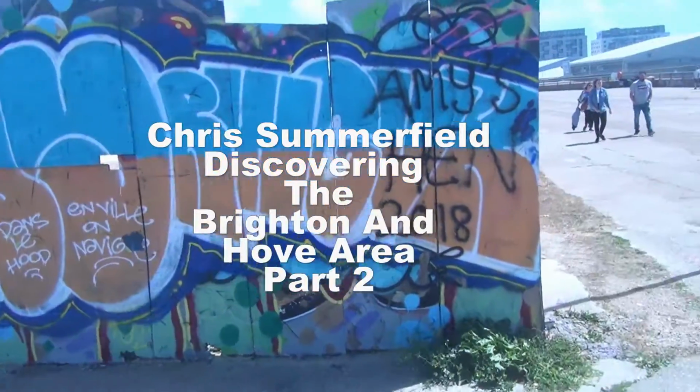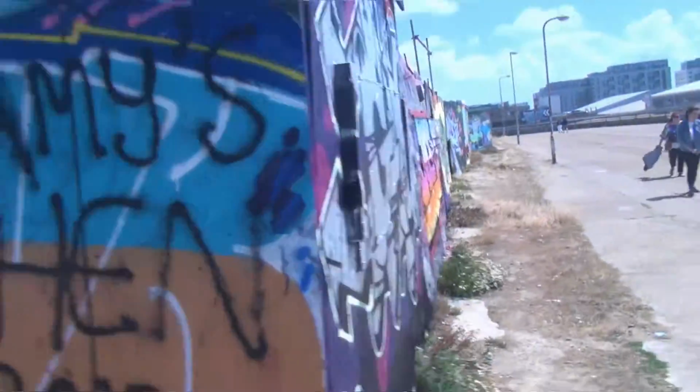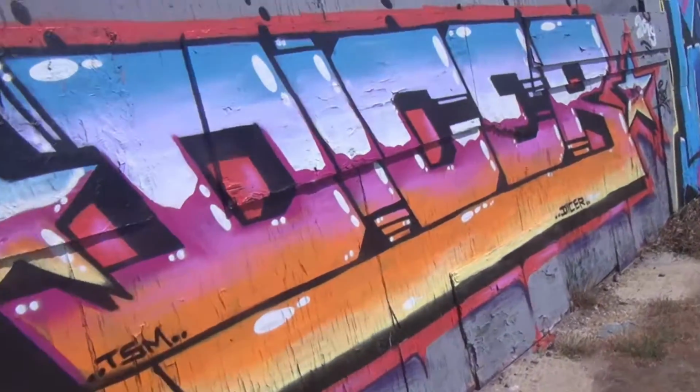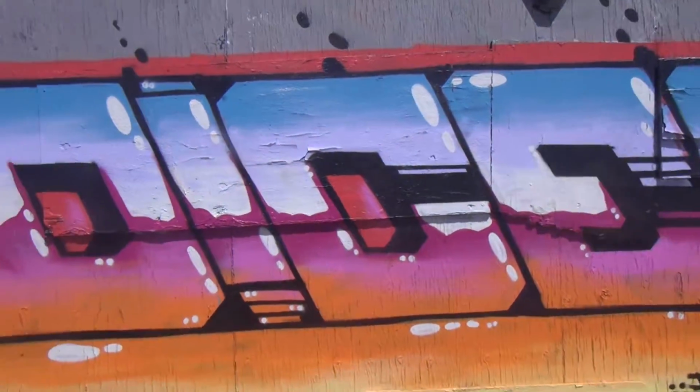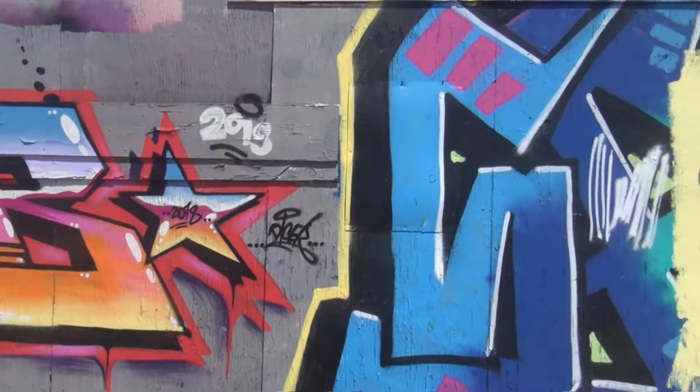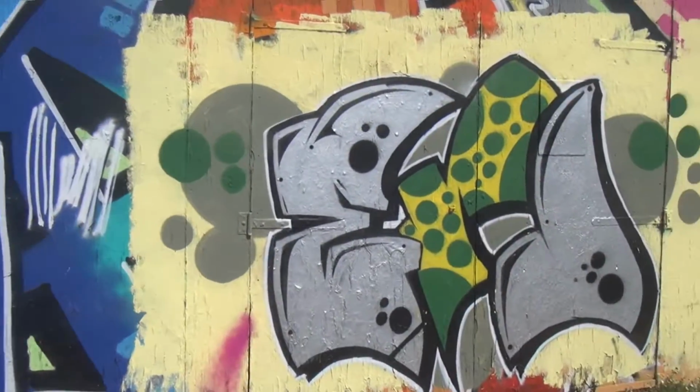So now I'm walking east. It's July 2018, it's stormy at the end of July, and I'm discovering Brighton and Hove, and the Palace Graffiti Walk and the areas. And I'm starting in Hove, heading east. Put up fence with graffiti on it.